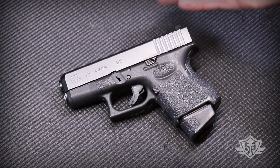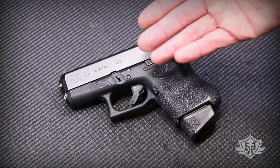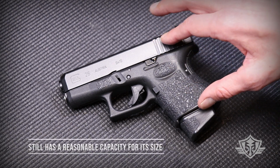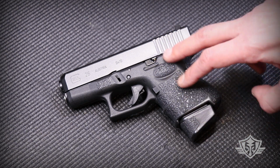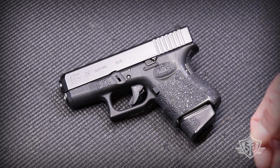Of course, it's still going to be compatible with these nice full-size sights. You can put some decent night sights on there. It's also still chambered in a full-size duty cartridge, and it still has a pretty reasonable capacity for its size. This one's got a little +2 extension on there, so that's 12 rounds in the magazine and 1 in the pipe. 13 rounds in a pretty small package is really not bad at all.